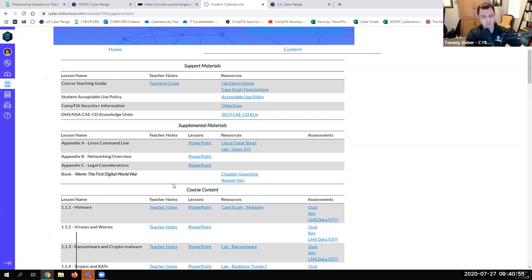So the book that we're looking at is Worm by Mark Bowden, the author of Black Hawk Down. Good book. I probably should have got a copy with a dust jacket on there, to make it look a little more appealing. But as you go through this one, we've got some chapter questions that would guide students along through it. And then the answer key.